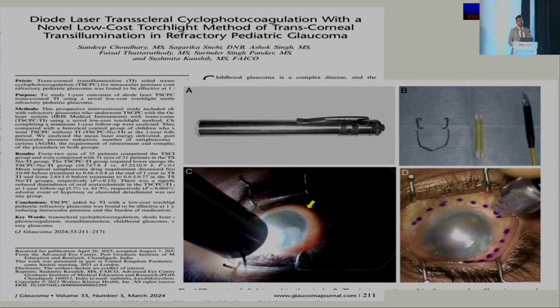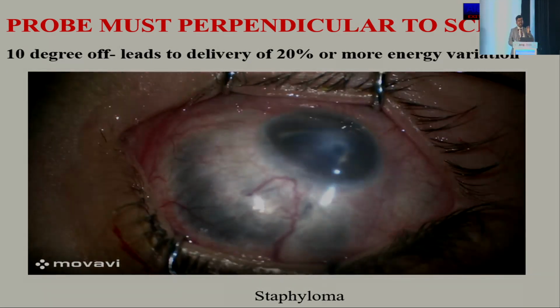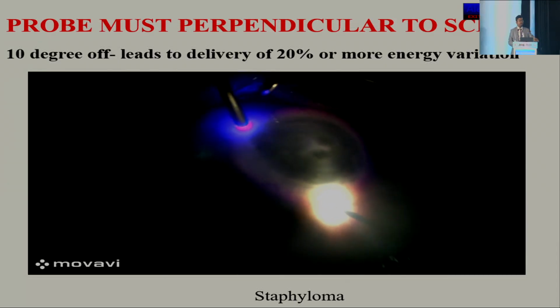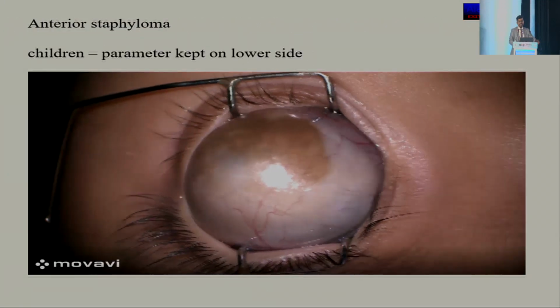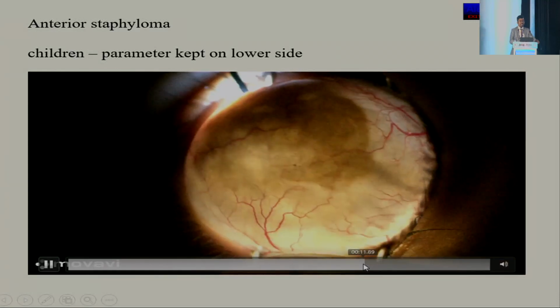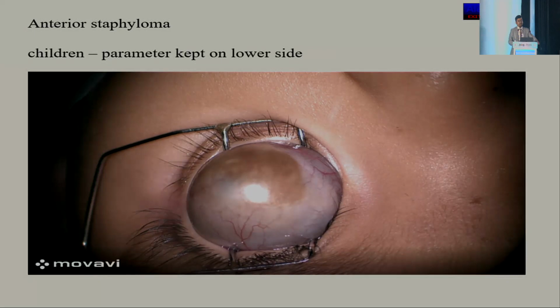It might be very costly for centers to have transillumination. So this is an innovative technique by Sandeep Chaudhary, where with the help of a simple torch light, you can mark the ciliary body. The probe must be perpendicular to the sclera; 10 degrees off from the perpendicular leads to 20% or more energy variation, so the effect of DLCP will also vary. In cases of anterior staphylomas, like in children, the parameters are generally kept very low. In this case, there seems to be a total sun glow, but the ciliary body could not be visualized.